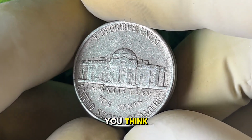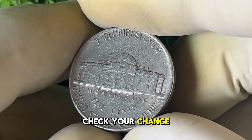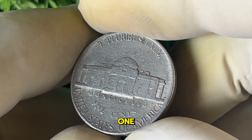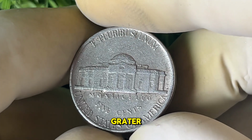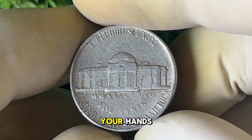So, what do you think? Could you have one of these in your collection? Make sure to check your change, and if you think you've found one, take it to a professional coin grader to get it authenticated. Who knows, you might just have a life-changing coin in your hands.